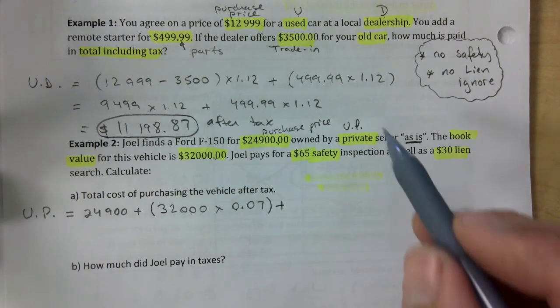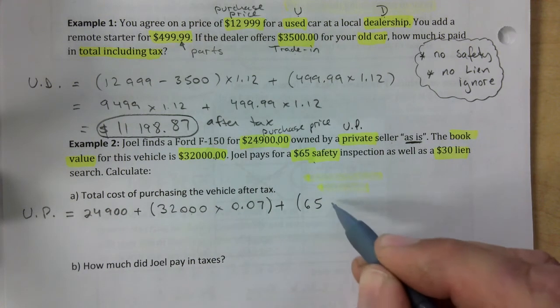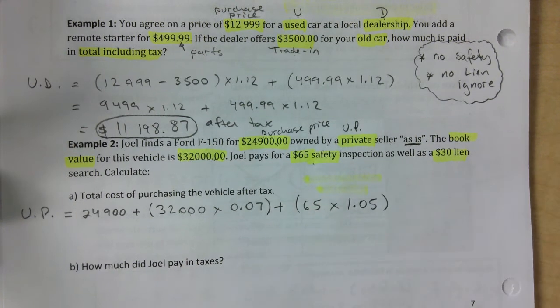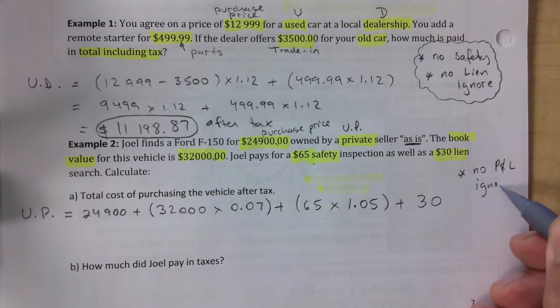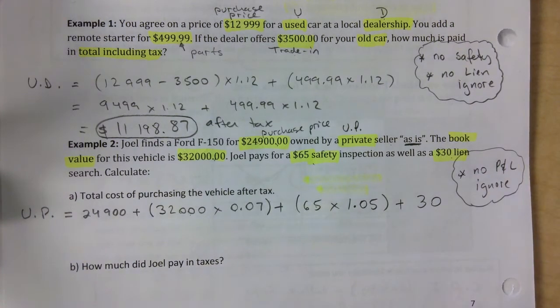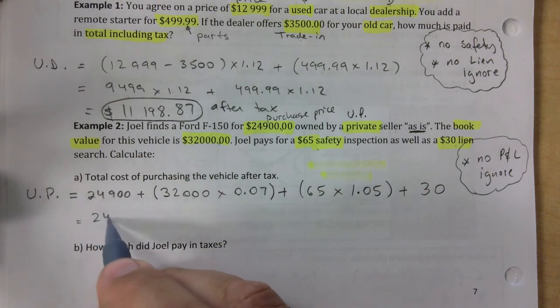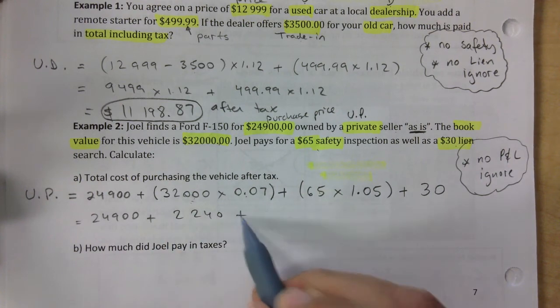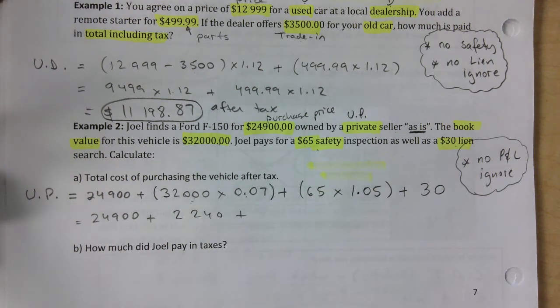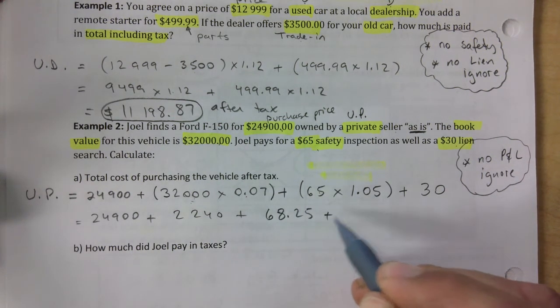Plus, what else is there? The safety. Does it have a safety? Yes. So 65 times 1.05, because you're going to add taxes to this, right? 65 plus 5%. There are no parts, no labor, but there is the lien charge. No parts and labor, so ignore. So 24,900 plus, let's figure out what this is. 32,000 times 0.07, that's 2,240. Plus 65 times 1.05, that's 68.25, plus 30.